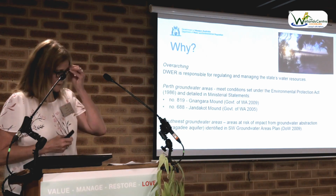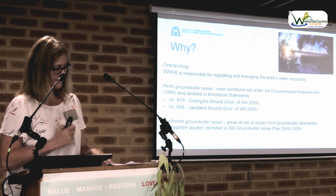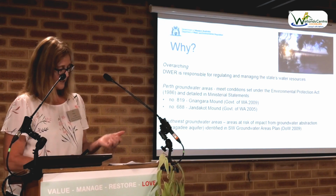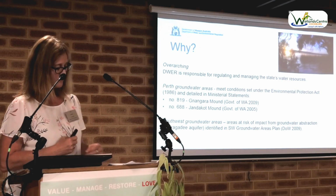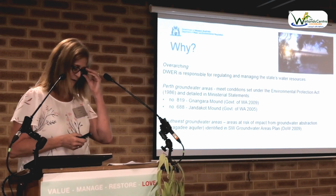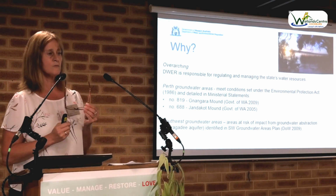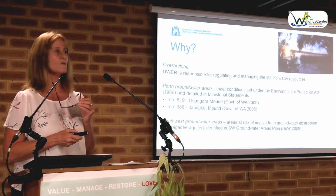The Perth groundwater area covers Jandakot and Gnangara Mounds, and conditions were set under the EPA Act and detailed in 2 ministerial conditions. So these are the monitoring conditions. The conditions have specific monitoring and reporting commitments, including monitoring against water level criteria at wetlands and ecological monitoring of wetland vegetation. There's also requirements for doing macroinvertebrates, water quality, frogs and terrestrial vegetation, but I'm not involved in those. Pierre Horwitz is very much involved in a lot of that stuff, wherever he is.